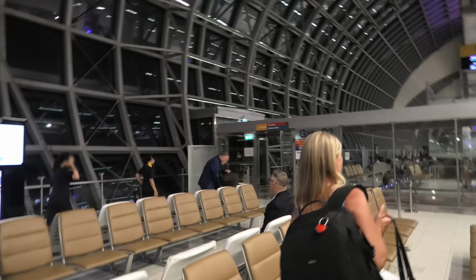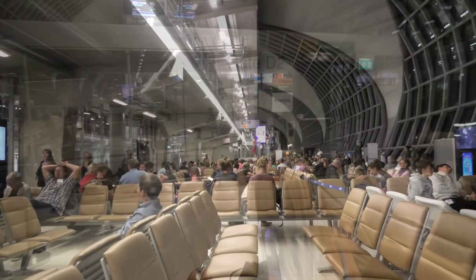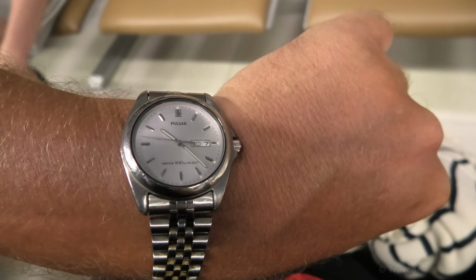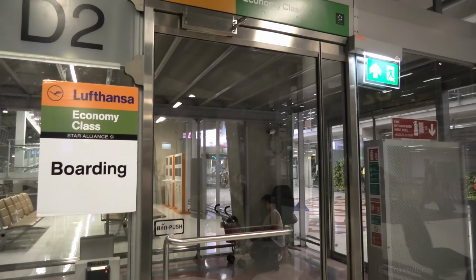Some of our Lufthansa cabin crew. Looks like it's going to be quite a full flight today. Time is about 23 minutes past 10, and we're supposed to be leaving at 11, so hopefully they'll start boarding soon. Boarding is just about to begin. Just waiting for them to come over here, and here she comes.